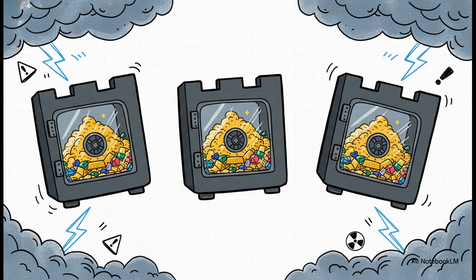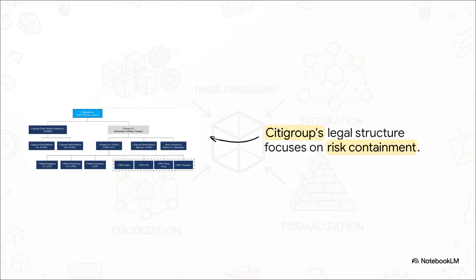Sometimes organizations do this to capture tax advantages, but more often than not, it's forced by international law and strict compliance considerations. And honestly, these rigid legal firewalls can sometimes make internal collaboration pretty difficult. Now here is the dramatic plot twist. Citigroup's rigid, geographically driven legal holding structure looks absolutely nothing like the customer-focused operational segments we looked at a few minutes ago.